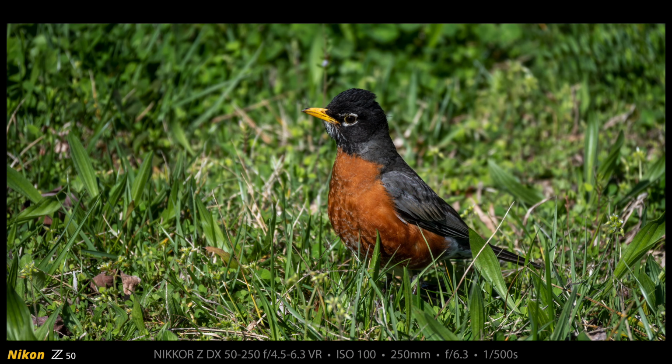Robins are not my favorite birds to photograph, but it was fun getting a really sharp and up-close photograph of this American robin with a 250 millimeter lens. I thought that was really fun.